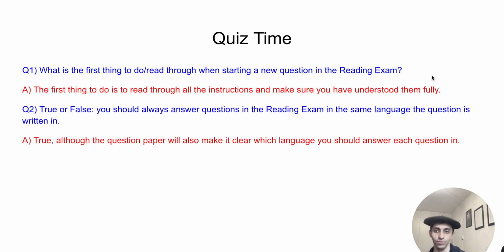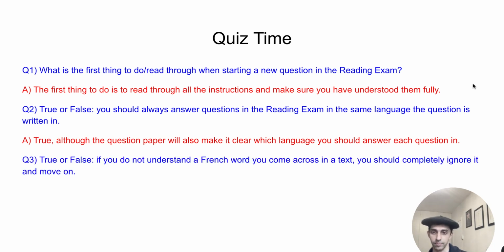So this is true, although the question paper will also make it clear which language you should answer each question in. So if you're not sure at all, you can simply follow this rule. But if you read through the question paper, that will also tell you what language to use when answering.